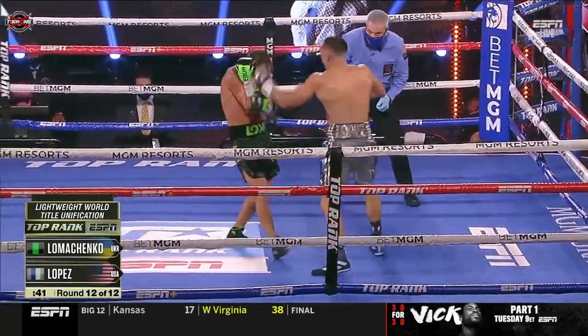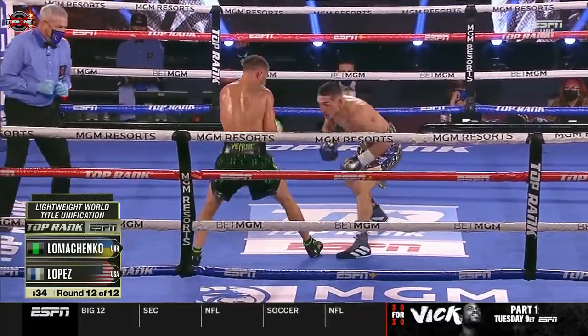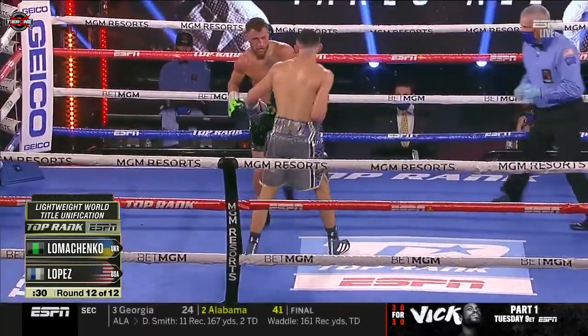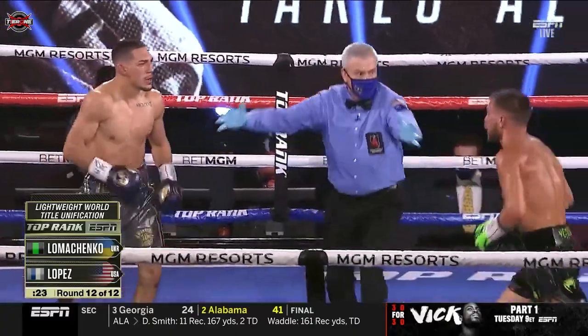Right hand tried to time it. Oh, left hand comes in. Oh, and Lopez with success here. He hurt him. Teofimo Lopez. Best punch of the back half of the fight right there. Oh, he's got him hurt. Look at this. Teofimo Lopez on the go against Lomachenko.